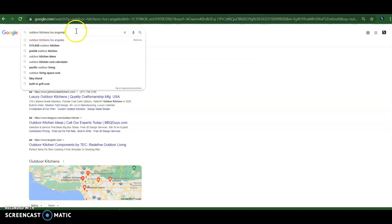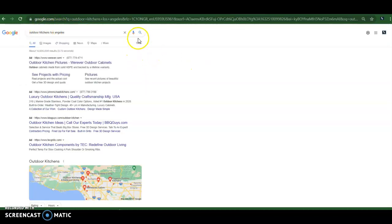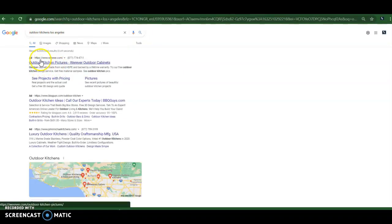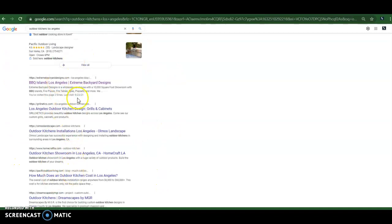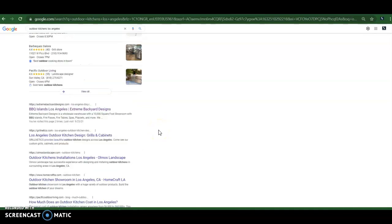So let's say I'm looking to install an outdoor kitchen. Typically, someone would search outdoor kitchens Los Angeles, and in the results section, the first thing you see are Google ads. These ads are primed to go along with this keyword, whoever's written these ads. The second section is called the map pack, which I'll talk about in a few minutes. And then the third section here are the organic Google listings, which I will also talk about.